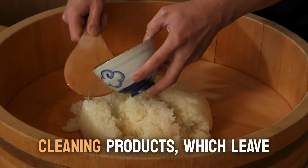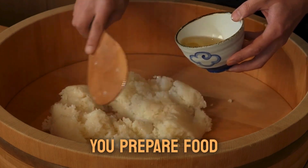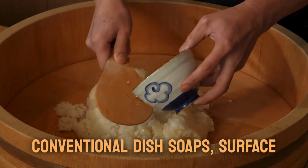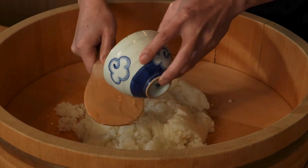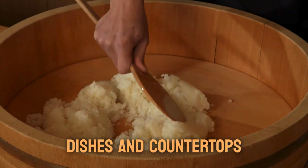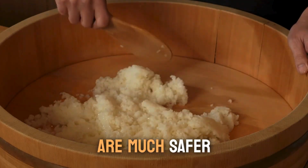Now let's talk about cleaning products, which leave residues on surfaces where you prepare food. Conventional dish soaps, surface cleaners, and dishwasher detergents often contain harsh chemicals that can remain on dishes and countertops. Simple, natural alternatives work just as well and are much safer.